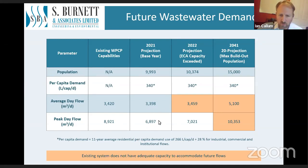And you can see here in 2021, we're extremely tight up against that 3420 in terms of the average daily flow. And as we go out to 2022 and to 2041, the current treatment plant is not able to meet the projected need of 5,100 cubic meters per day, with a peak flow of just over 10,000.